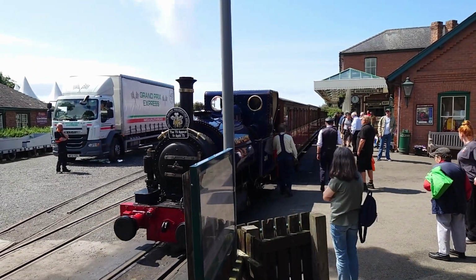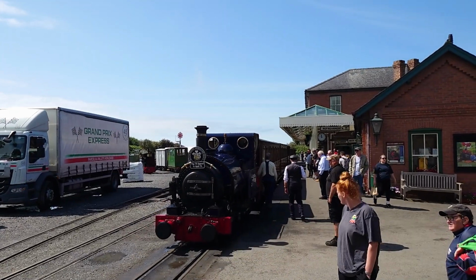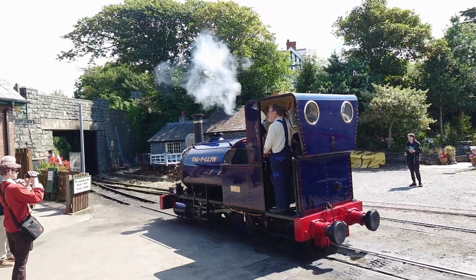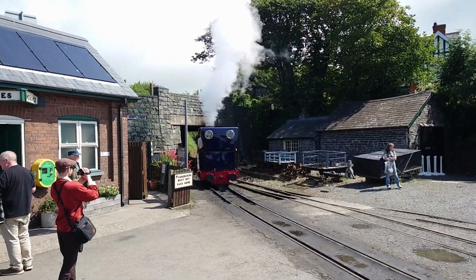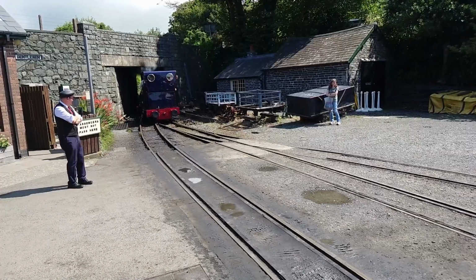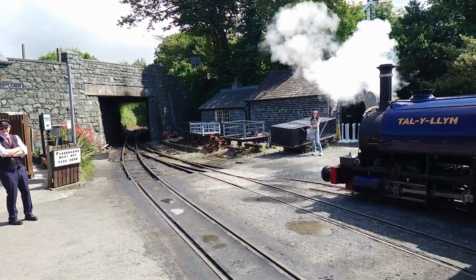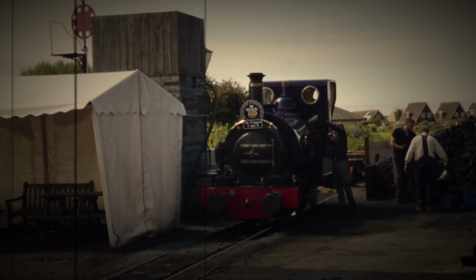The first exercise is a shunt of the whole train back onto the head shunt for maximum platform space. Then it's off to get coal and water for the next service. As Talyllyn toddles quietly around the yard, one can easily be taken back to those early faded pictures of the first volunteers loading the engine by hand with bucket and shovel.